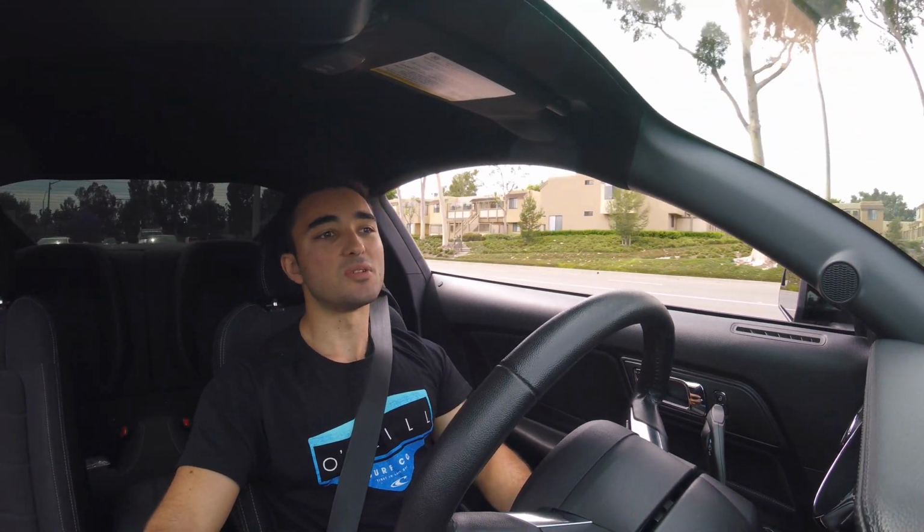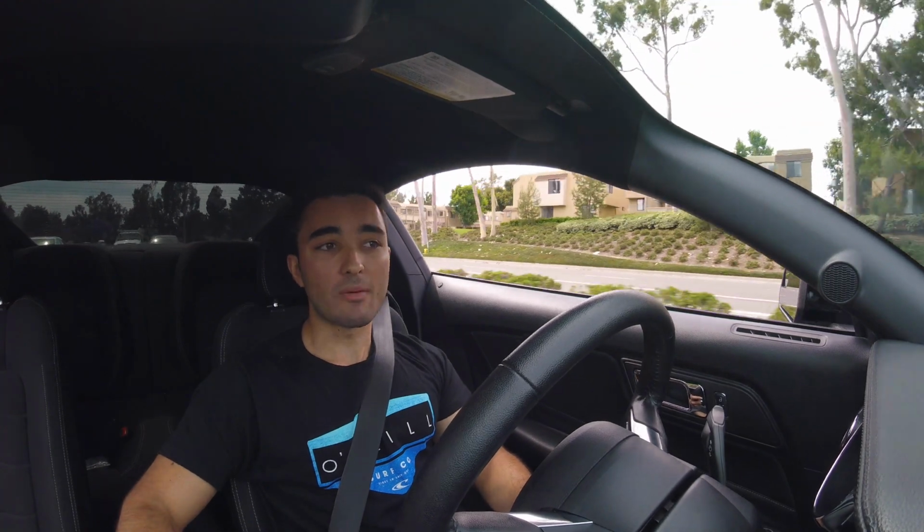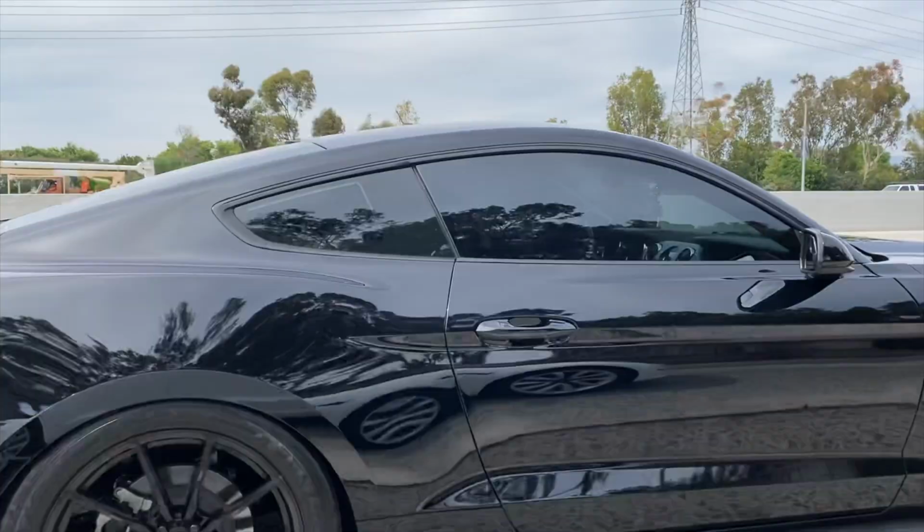Because I have long tube headers, I did have to get this thing tuned. I'm not quite too sure how much power it's making, but I'm assuming it's about 25 more horsepower, somewhere around there.